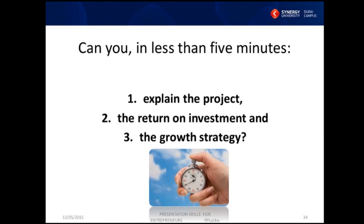And keep in mind one thing, you might only have 5 minutes. You might not have more than that. So try to have this prepared. Try to have a short speech, a 5-minute speech, where you can explain the project, where you can say enough about return on investment, and where you can talk about your growth strategy.